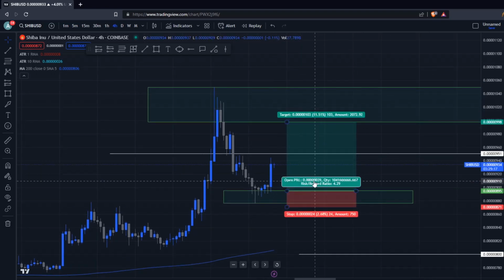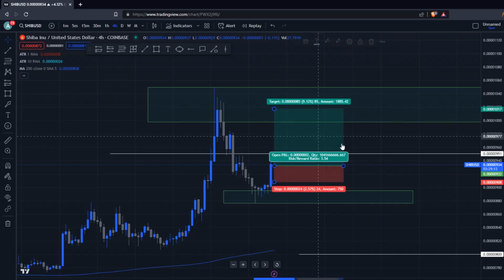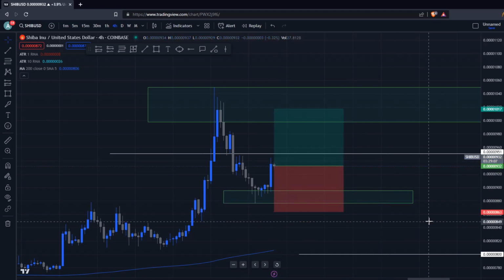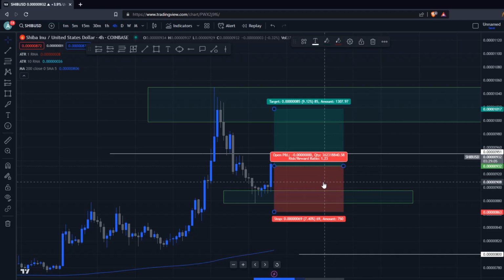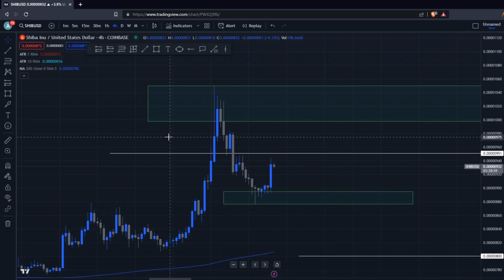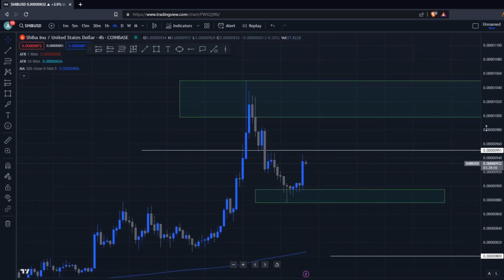Because if you just bought it now, you're looking at this zone here, and it's not as much. And where would you place your stop? Because this is your supply zone, so if you're going to use a stop, you'd have to place it below. If you're just bullish on Shiba, then by all means just buy it now. But that's not how I trade. I want to trade when things are moving the direction I want them to move, and I can capitalize on the move itself, and not just buy and pray kind of thing.